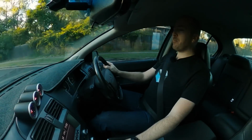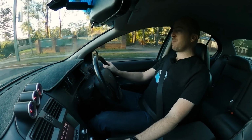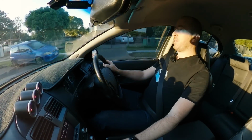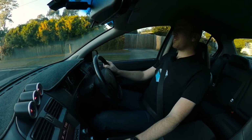So unfortunately we can't boost this engine up, but I can still take it up into the higher RPMs just with not a lot of throttle to make sure the boost stays well and truly off. So I'll let you have a bit of a listen to it. Yeah, it's going to sound pretty amazing, I think, once this thing's tuned properly.